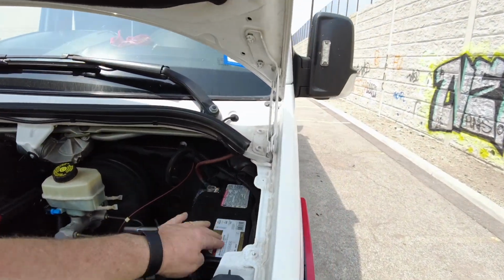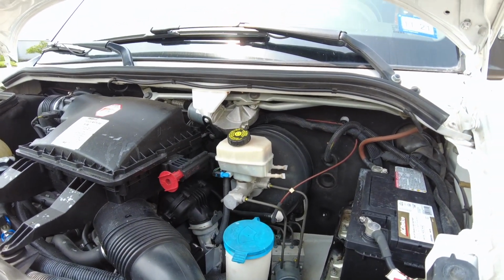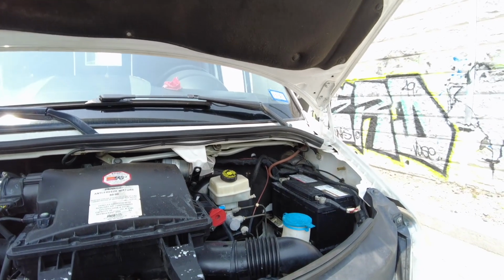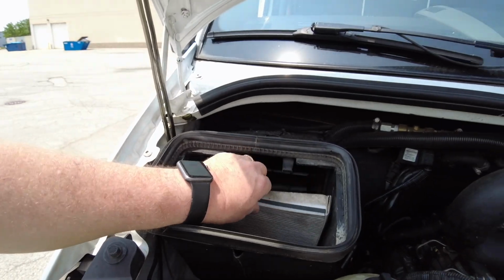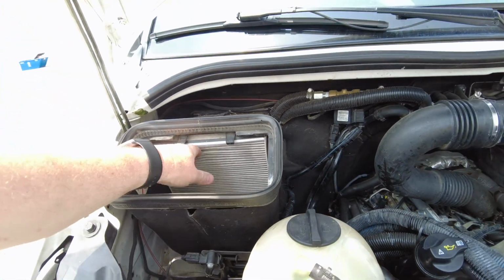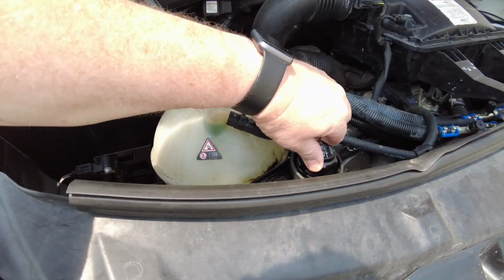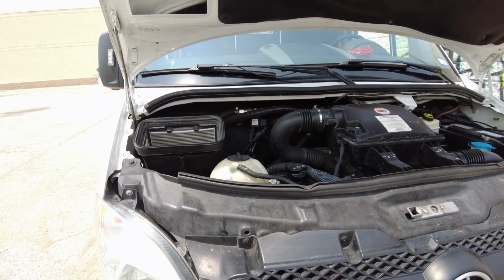But this one has an accessory battery in it, and I assume that's because there's so many lights and everything in the back. And from what I've read, this accessory battery only powers one circuit, and that will do the entire back of the rig here. So that's kind of interesting. This is the cabin air filter. Looks like it might be time to replace that. It is not the air filter for the engine. That is under here. And this is the famous, infamous DEF container. You can learn about that, and you definitely should learn about that if you ever buy a Sprinter.